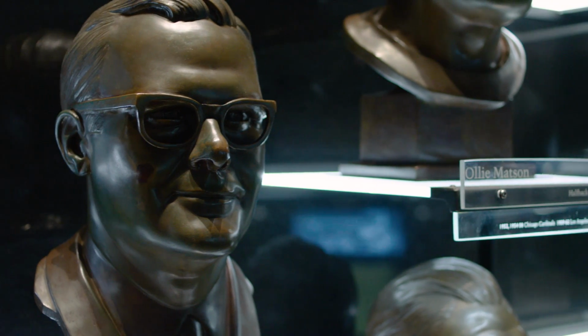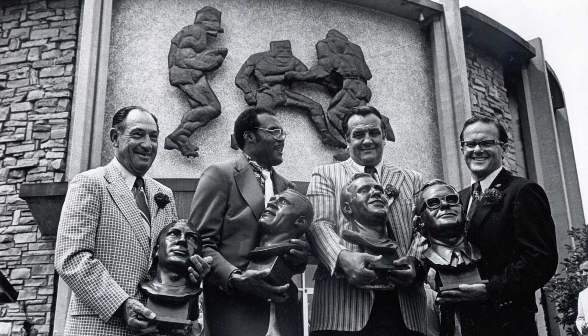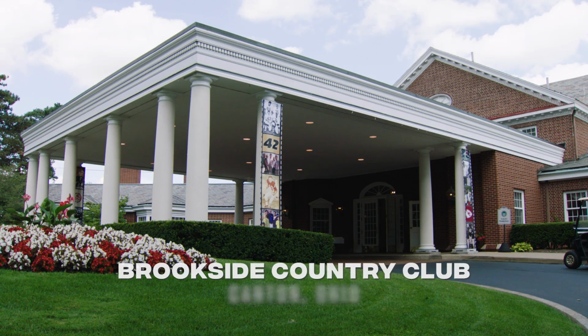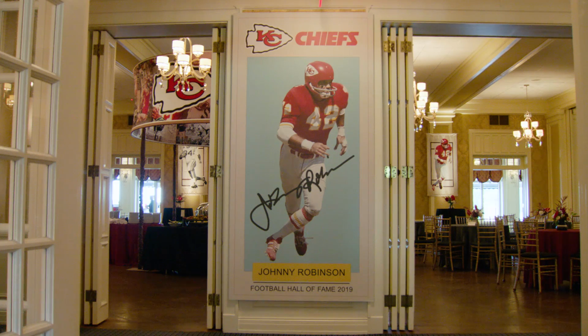While Lamar Hunt may have been the first Chief to enter into the Pro Football Hall of Fame in 1972, he certainly would not be the last. This weekend, 2 more members of the Kansas City fraternity will join the more than 10 Chiefs legends already enshrined in Canton.